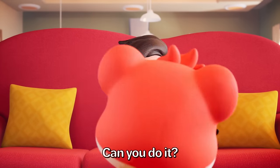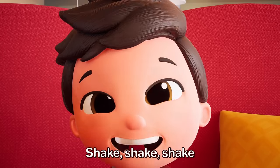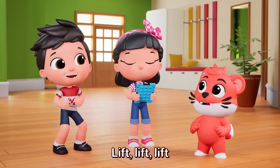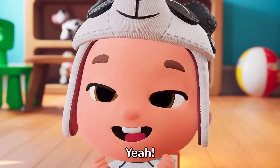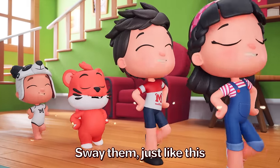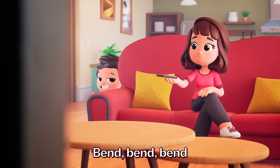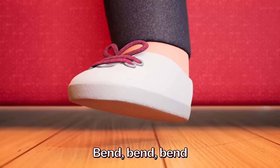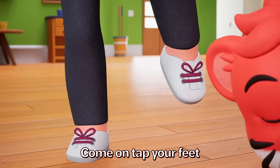Your head, can you do it? Shake your head, shake, shake, shake. Come on, shake your head, shake it just like this. Lift, lift, lift your shoulders, lift them just like this. Yay! Sway, sway, sway them just like this. Come on, sway your hips. Yay! Bend, bend, bend. Come on, bend your knees. Yay! Tap, tap, tap. Come on, tap your feet.